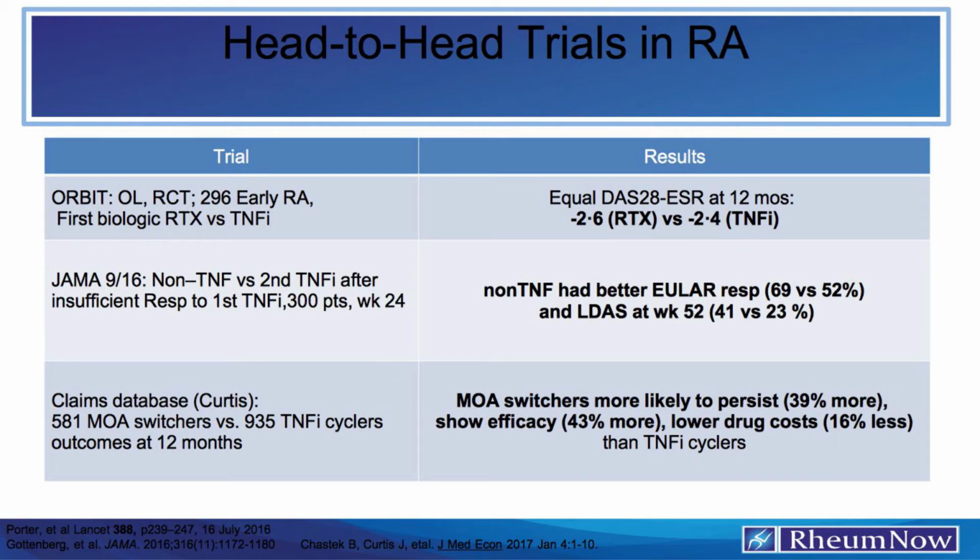We're actually about to do a study of that because there is data to support the concept of secondary versus primary failure in terms of using a non-TNF versus a second TNF. Yeah, and I think that makes total sense. It's difficult, though, isn't it? Because those definitions are seldom pure.